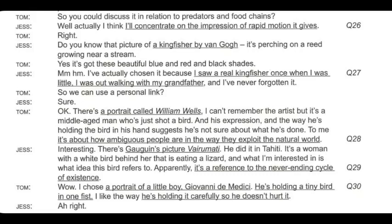Wow. I chose a portrait of a little boy, Giovanni de' Medici. He's holding a tiny bird in one fist. I like the way he's holding it carefully so he doesn't hurt it. Oh, right.